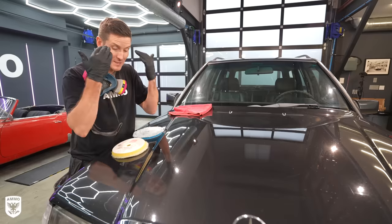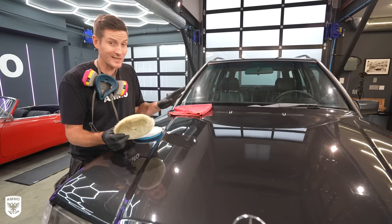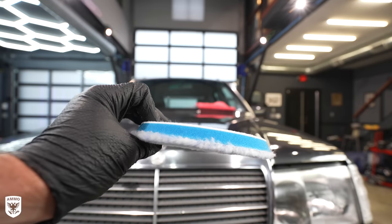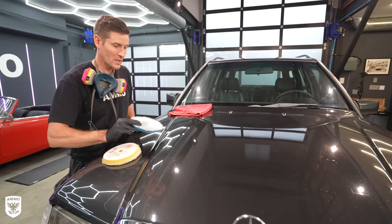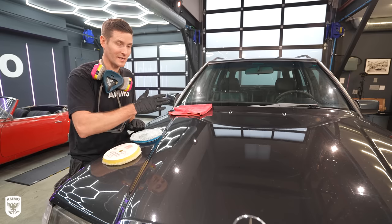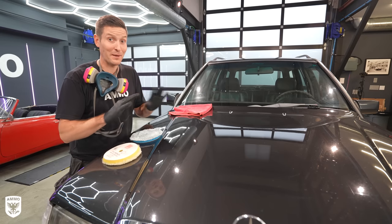So what that means from a detailer is instead of normally using my wool pad, which I can pretty much do 99% of the cars, I'm gonna boost it up a little bit in aggressive nature and go with a microfiber cutting pad. Now this is gonna cut through everything, but what it is gonna do is require me to do a second step polish. So this is gonna be a two-step process, but when we're done, this thing is gonna look absolutely amazing.